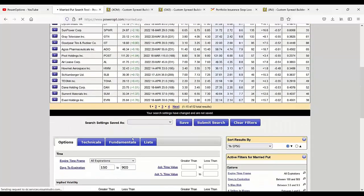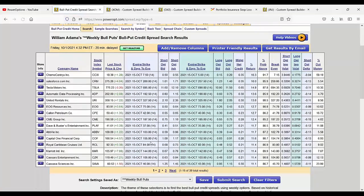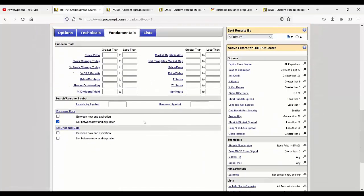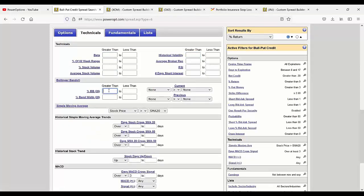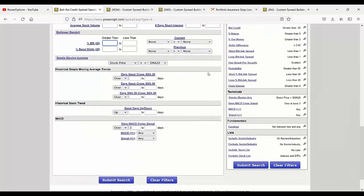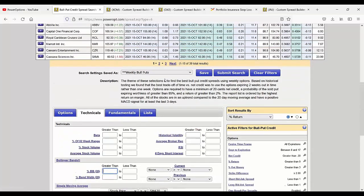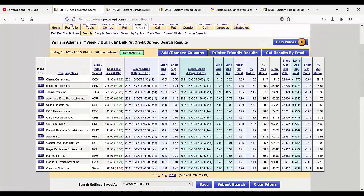So all of the same technical, fundamental, and availability of the lists, and to create your own lists, it's the same setup that you see in all 23 plus strategies: stock price range, earnings per share growth, PE, market cap, navigate over the technicals, Bollinger Bands, simple moving average, MACD cross signals, RSI. You have the ability to do that to open up the market more based on what you want to save for the positions or shrink it down lower.